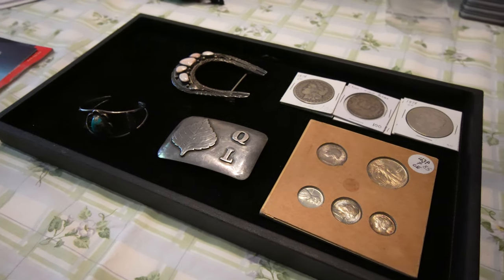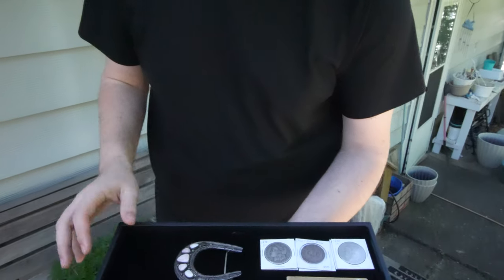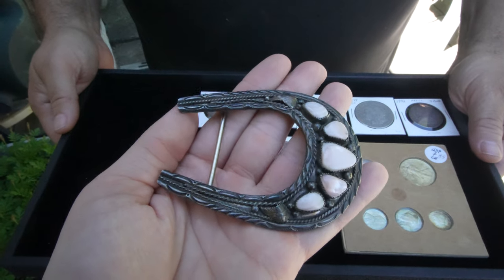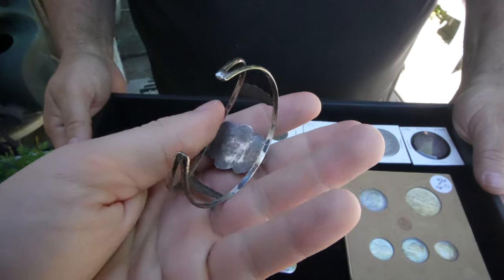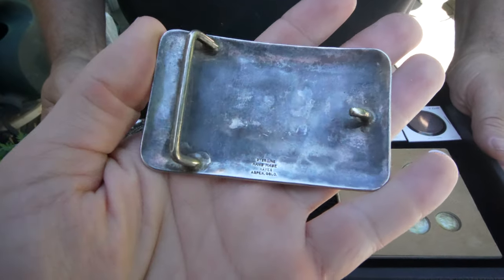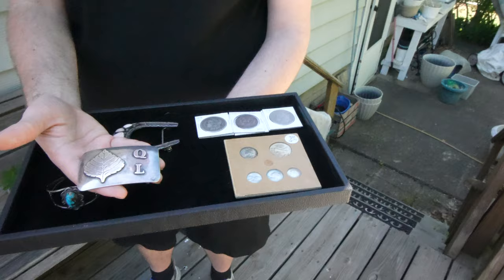All right, guys, so I wanted to show you what else we purchased from Ohio Estates and a few other shops in the area. If you take a look down at the tray, you could see some Navajo jewelry, a belt buckle here, and some interesting turquoise on a little children's bracelet. When you take a look at this belt buckle, Casey looked up the maker of this, and it's Mr. Hayes. I think he's out of Colorado. He actually makes fancy belt buckles that people pay a lot of money for.